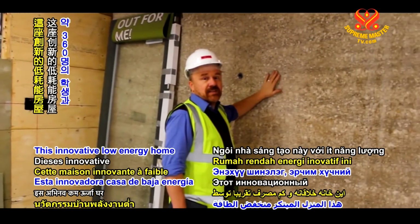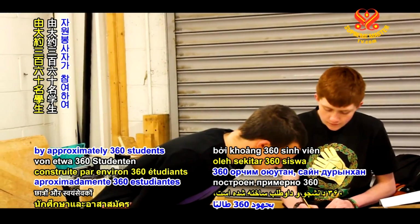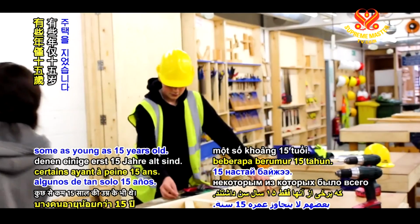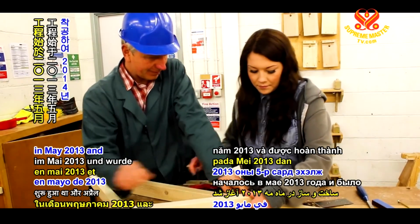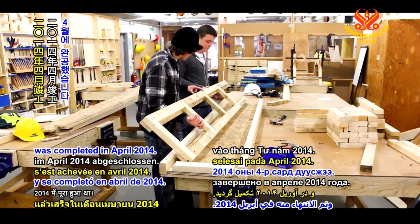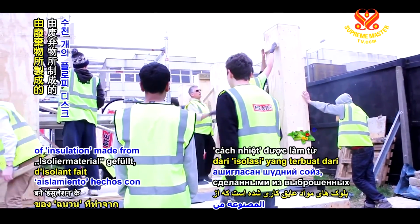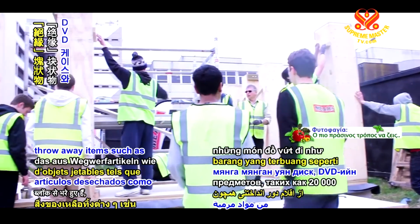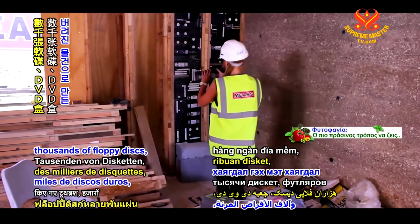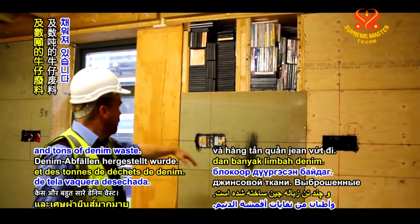This innovative, low-energy home was constructed by approximately 360 students and volunteers, some as young as 15 years old. The construction started in May 2013 and was completed in April 2014. The inner walls of this house are filled with blocks of insulation made from throwaway items such as 20,000 used toothbrushes, thousands of floppy disks, DVD cases, and tons of denim waste.